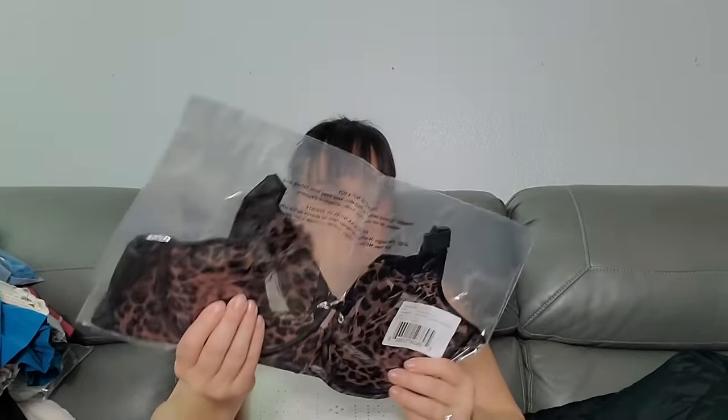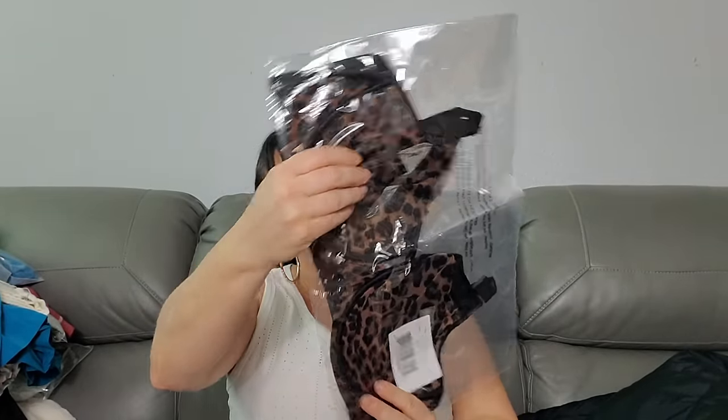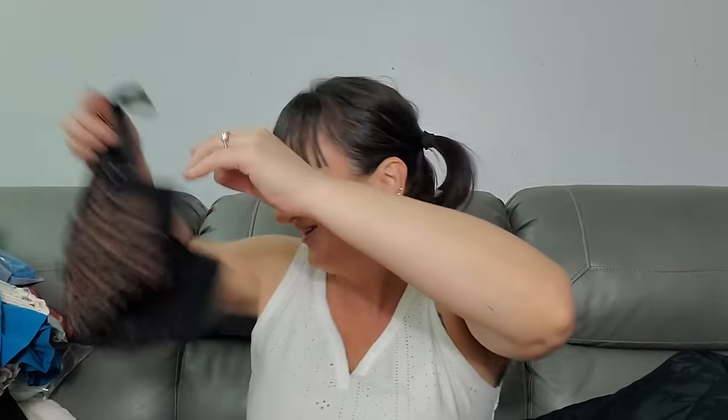I guess we got a bunch of these. Yep, same thing, another bodysuit. Now we got a bra by Curvy Couture. Honestly, not me, because I'm not curvy. Now, this is size 38 double D, Curvy Couture. This is kind of like a sexy one, that leopard, cheetah, jaguar print.